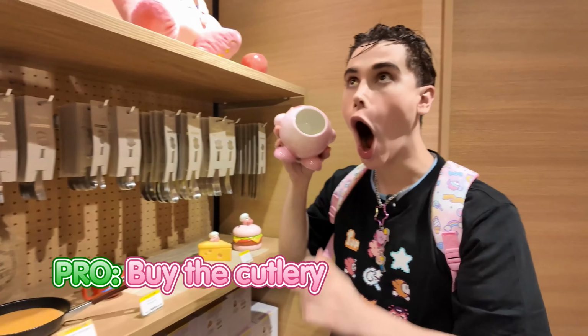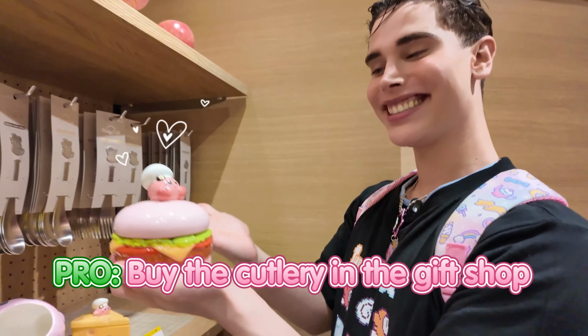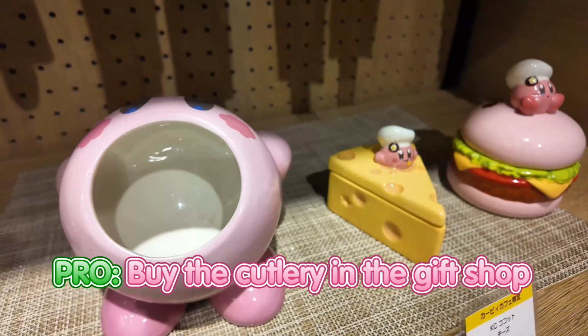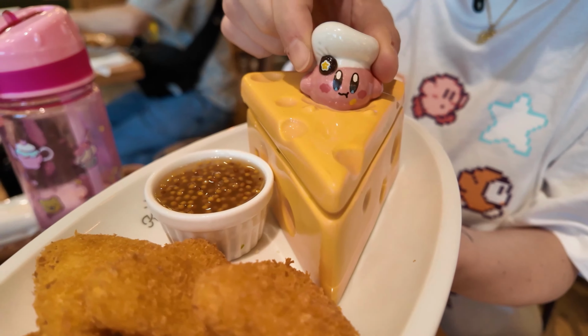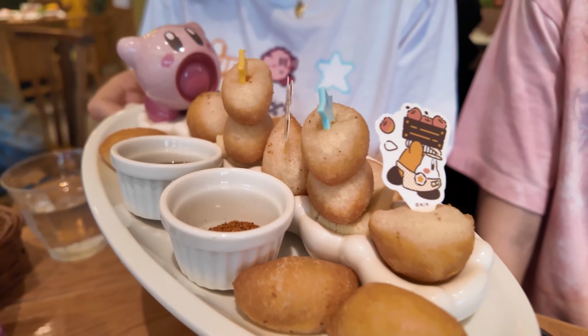And the cool thing about that too is that you can actually buy the cutlery in the gift shop. Oh yeah, everything that they serve here, you can buy in the gift shop afterwards. All the cutlery, like the plates and stuff. I really like the cheese plate, when you open the cheese up and there's stuff inside. Yeah, that was cute. Oh no, wait, my favorite one was the one where Kirby's sucking in all of the stuff. What was on that? That was the fried dough. Yeah, fried dough. I think before it was something else, so sometimes they change the food. The time I went before, it was a cheese, mozzarella, and tomato caprese thing. Oh, a Caprese thing, that sounds good. It was so good.